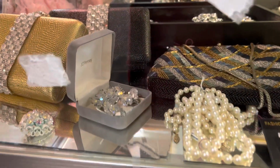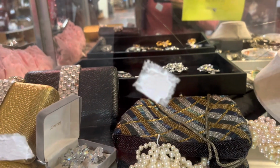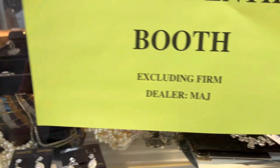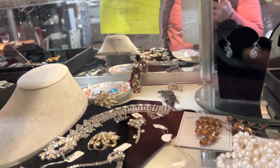From the looks of it, a lot of the vendors in this antique store have items on sale. I'm not sure if they're trying to clearance out items and make room for more, or if they are trying to sell out because they're planning to close their booth up. This booth is 20% off. I've also spotted a few booths that are 50% off and 75% off.